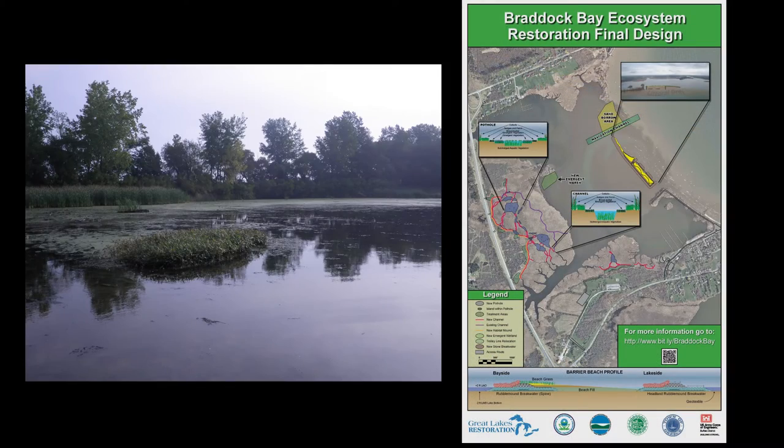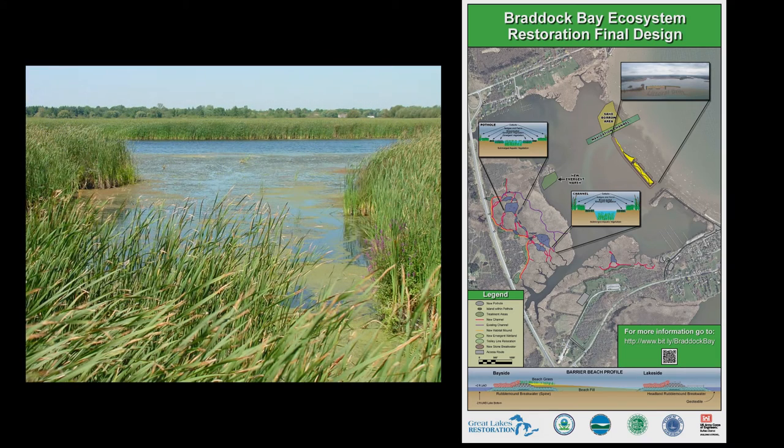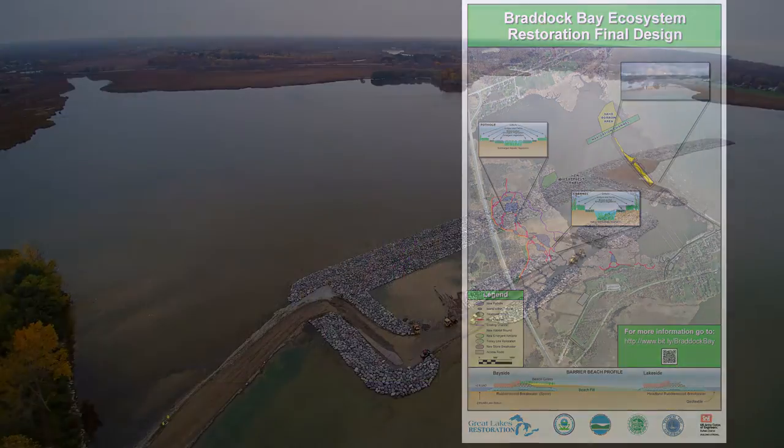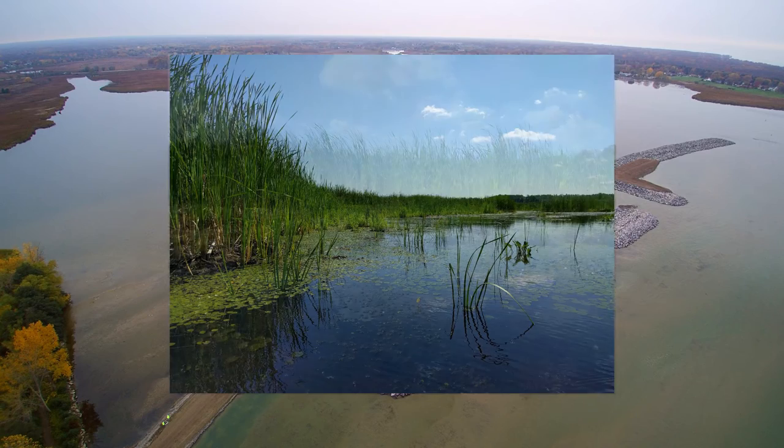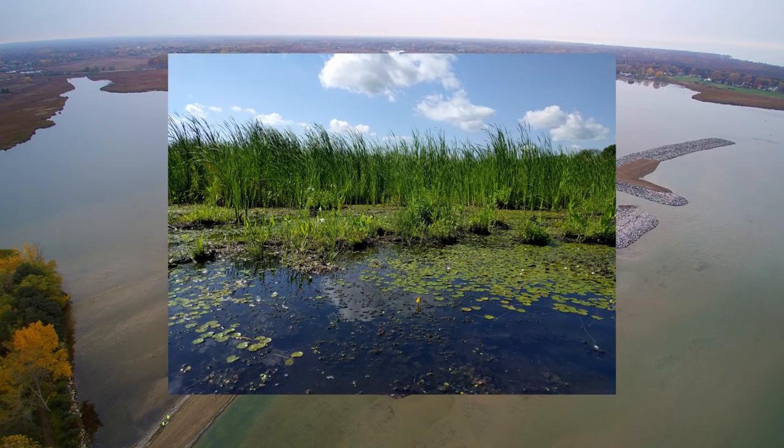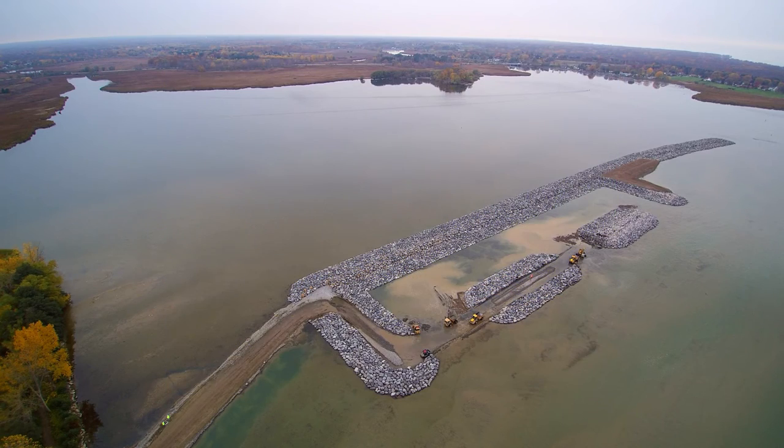Chemical and mechanical techniques were applied to reduce the coverage of invasive hybrid cattail species and phragmites. Lastly, 3 acres of emergent wetland are to be created within the bay to replace acreage previously lost to erosion.